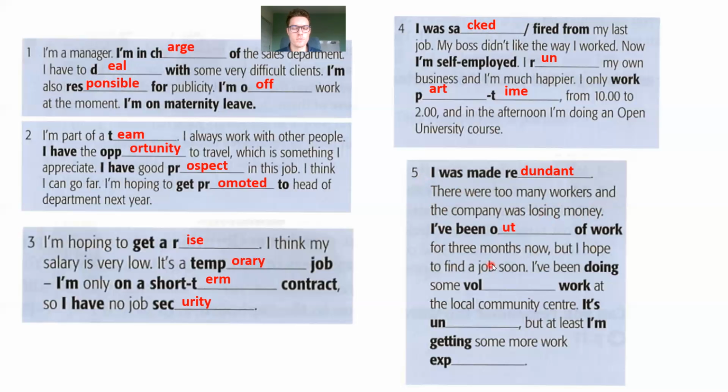I've been out of work 3 months now, but I hope to find a job soon. So when you're out of work, it means there's no job for you. You don't have any, and perhaps you're looking for a new one. So you're out of work. Okay. There is a difference between saying that you are off work, like we had in the first paragraph here. So this actually doesn't mean that you don't have a job. You've got it, but you can't actually go there because you've got a baby and you have to look after it. Here, when you are out of work, it means that you don't actually have a job to return to, right? Like now, there's no job and you need to find a new one. So that's the difference.